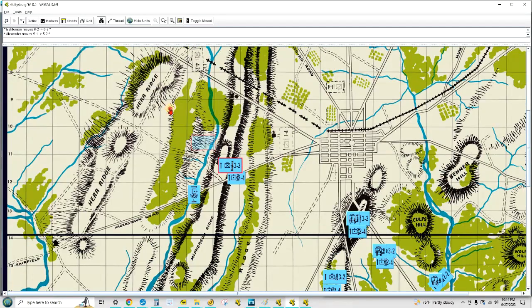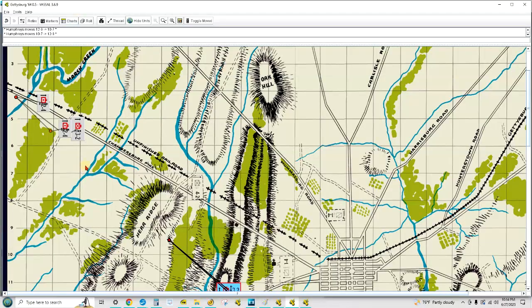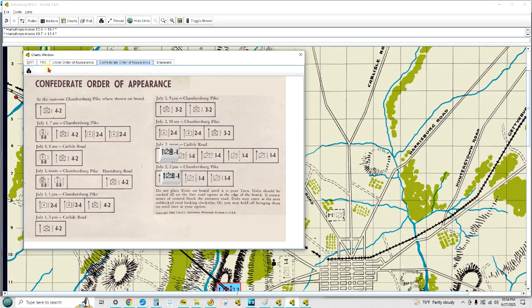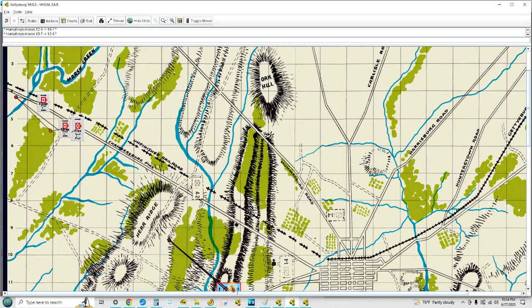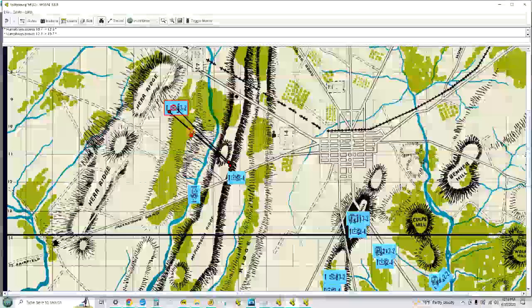Okay, let's just 1, 2. Oh, okay, that's okay. I moved those guys. Let's move my TRC to 10 o'clock. Union gets to move. And then I say the Confederate moved.